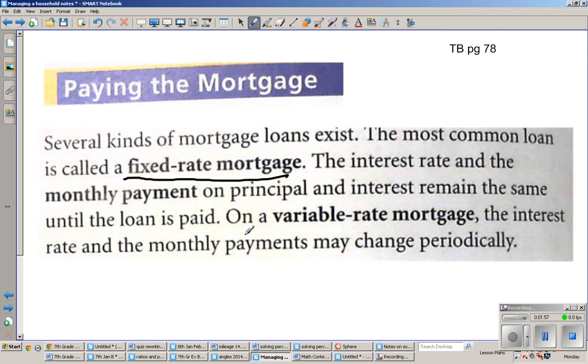There is another kind called a variable rate mortgage, and the interest rate and the monthly payments change periodically. This is not a good idea, especially if you're a first-time homeowner. And if you don't have a steady income, that is a problem as well, because interest rates and the amount that you pay per month could go up drastically. In fact, that's part of the problem that was caused by the home crash that we had several years ago. So you want to look for a fixed rate mortgage.